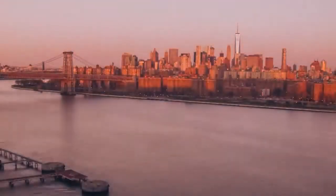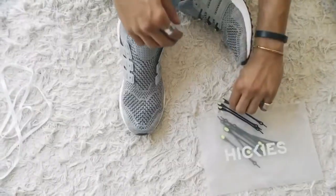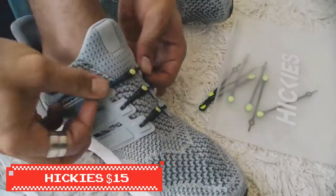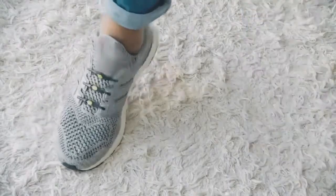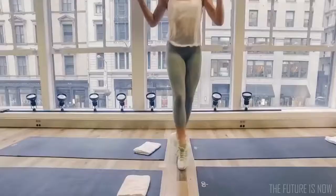Did you know shoelaces have evolved? They're called Hickeys. A new lacing system. A new idea. Fasten once, never tie again. Make all your shoes look better and feel better. Who are Hickeys for? Everyone. They work on any shoe.